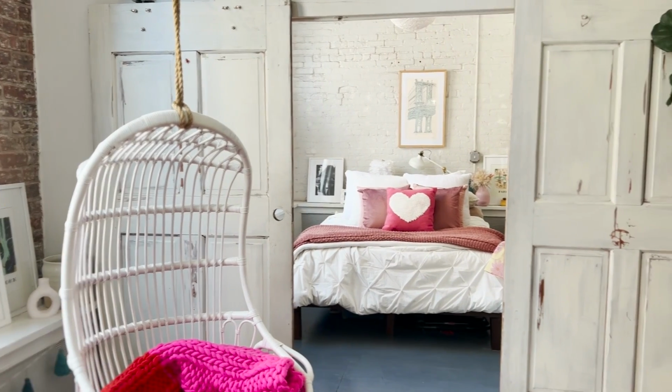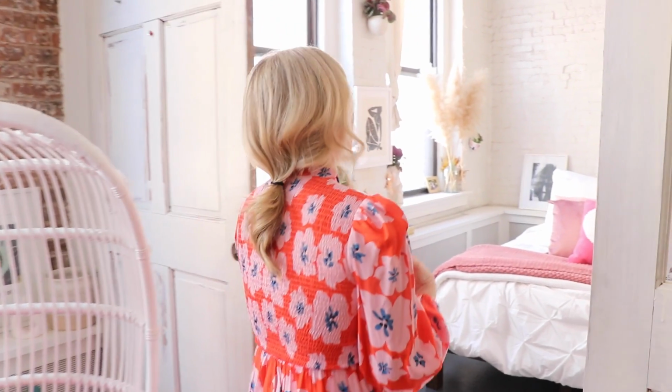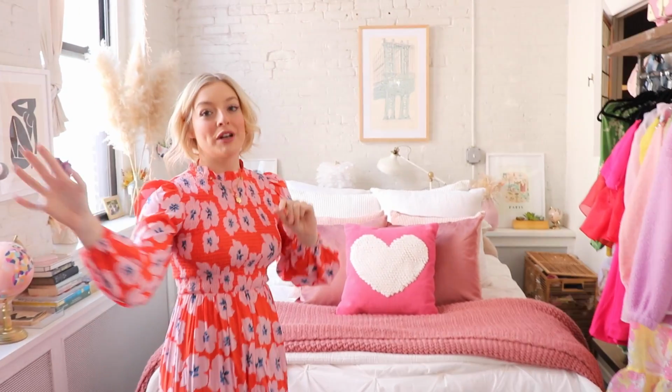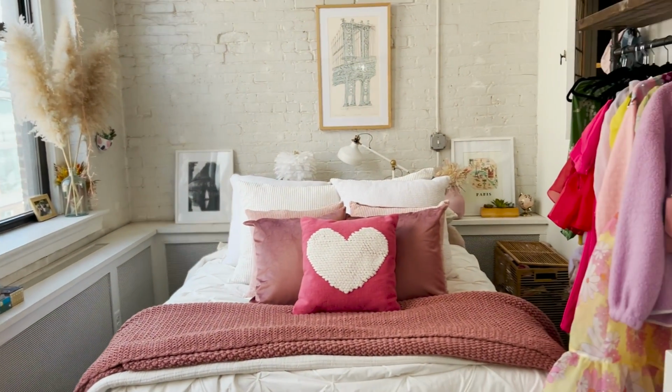So something that's funny is the space is so big, but the bedroom is actually very small, but I love it. I think it gives it a really fun, cozy feeling. And it's very white. It has whitewashed brick as opposed to the traditional brick you see elsewhere in the space. And I just love it. It feels very cozy.